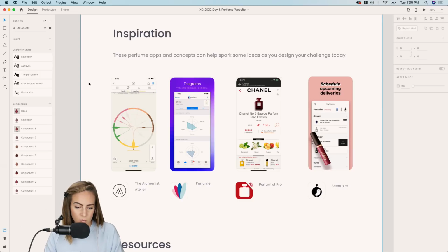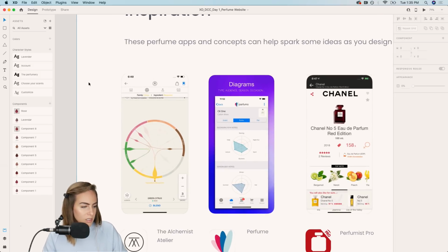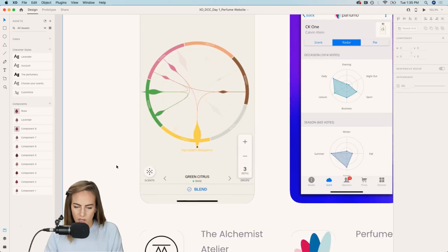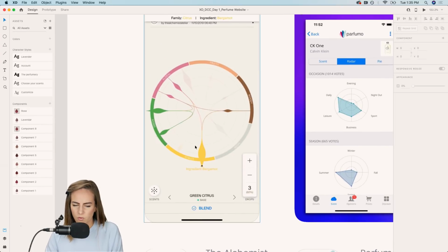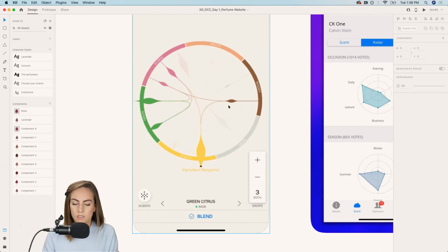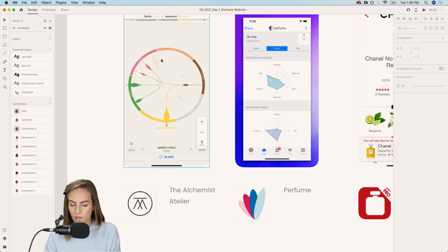Below that we've got some inspo, some perfume apps, and just concepts that are out there that I thought would help you spark some ideas. So this first one is the Alchemist Atelier, and I haven't seen a graph like this before showing data in a circular way with these little spouts coming out. Thought this was interesting. So you can try something like this if you want. We're really focusing on the different scents that are in a perfume, allowing users to choose. So for instance, if you say you've got bergamot as the ingredient, you'll see it has notes of citrus and woodiness and floral tones. So that I thought was kind of neat. You can try something like that.